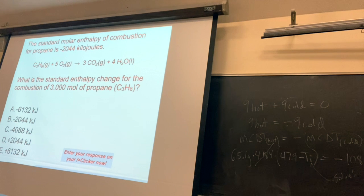This is an example of a combustion reaction, and it gives us an enthalpy of combustion, which is like an enthalpy of reaction. And it says that every time this reaction happens, you get a negative 2044 kilojoules out. All right? So let's say that we're going to combust 3 moles of propane, C3H8. Remember, this is the energy per reaction with 1 mole of C3H8. See if you can figure out which of these would best represent the combustion with 3 moles of propane. Watch the signs of the energy.